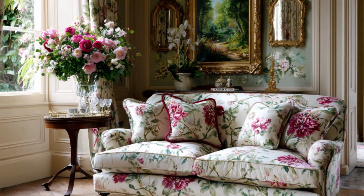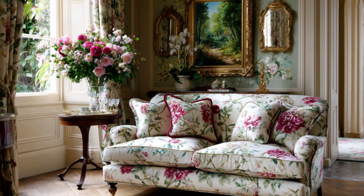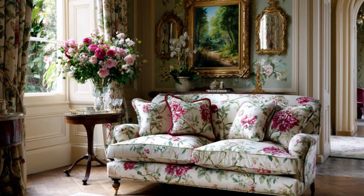And don't forget framed prints or Regency-era portraits. Oval frames, gilded finishes, and silhouettes add depth and storytelling to your space.